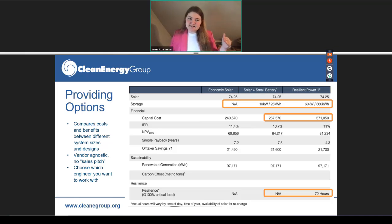Now there is a different slide that digs into what exactly it can back up, and that's helpful information, of course, to know. But just know that we provide 2 different resilient power scenarios so people can really see where that sweet spot is for them, how much costs they can take on as an organization, either through funding or whatever means they have, versus the benefit of resilience and how much backup power they can rely on.